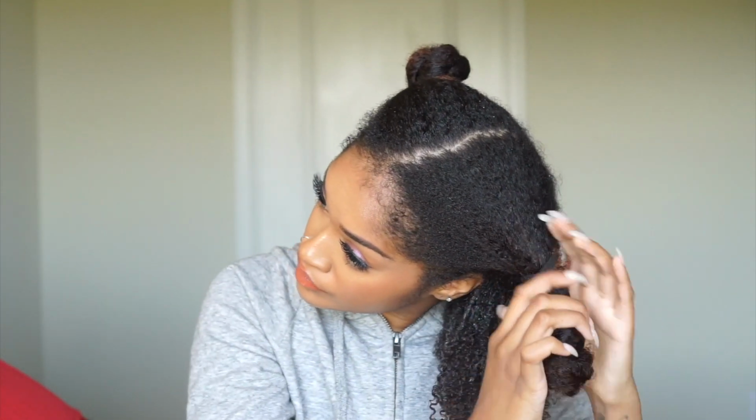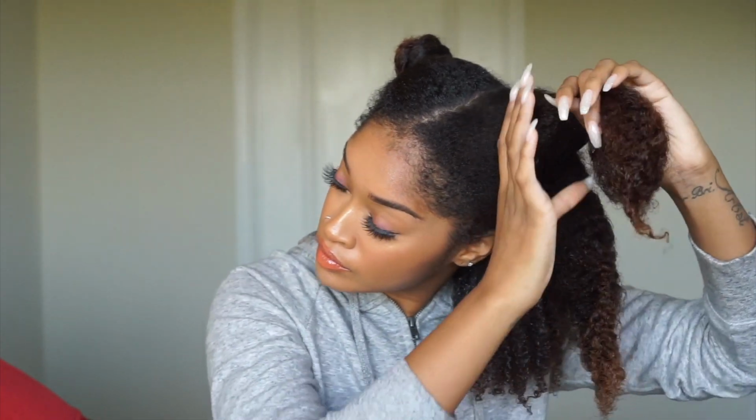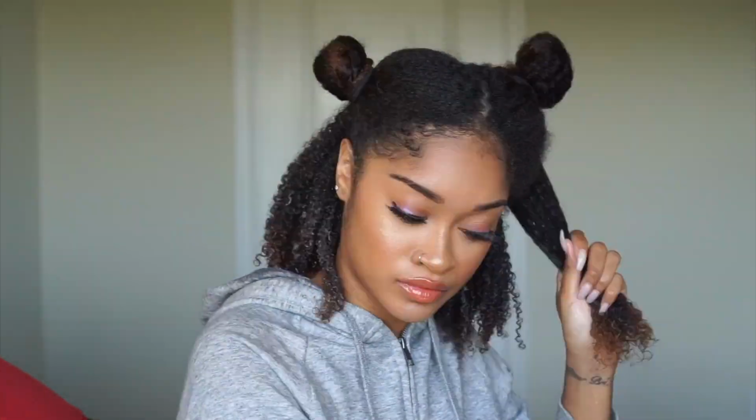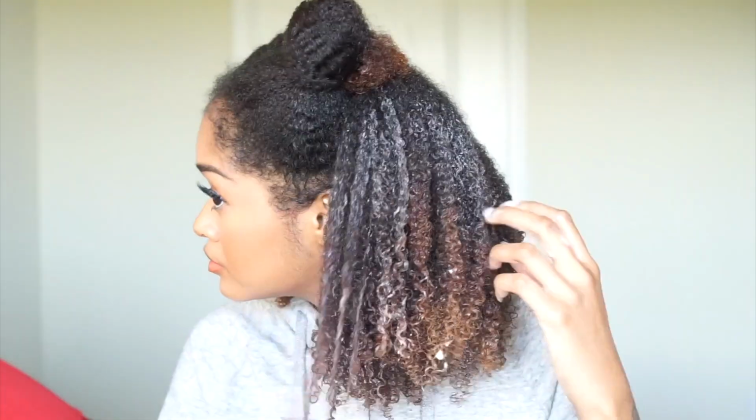So this is kind of a shot of what my hair looks like as I'm taking out another section, and you can see the 2 bottom sections are pretty much done, and I'm going ahead and repeating that detangling process. My hair was pretty detangled before applying any of the product, so that's what made it a lot easier too, just having the shampoo brush and then also keeping it stretched and detangled before I applied any of this.